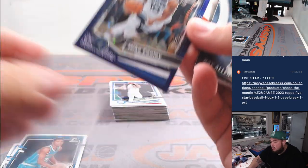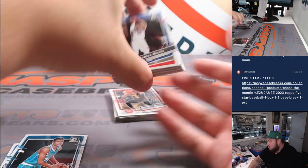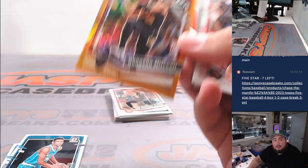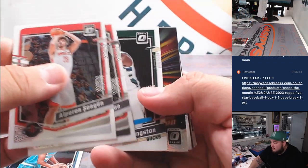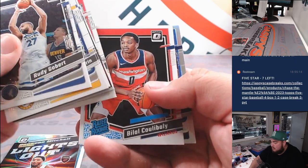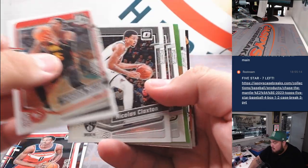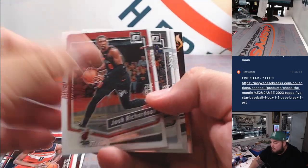Purple Stars. I think that's the First Off the Line exclusive. Mike Conley. Donovan Mitchell, 199. Lights out. Khalil. Tari Eason for Houston. Last ball mojo there for Joe.